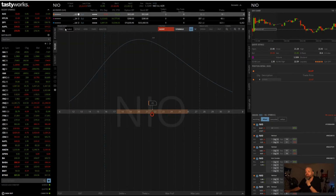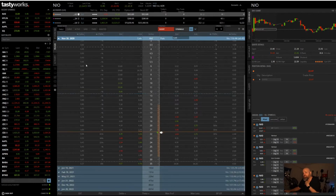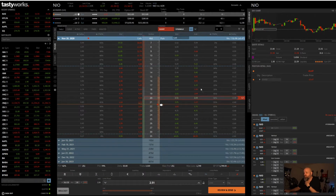So let's take a look. I might look to do an options play over here. Let's see what we got. It's such a $20 stock, it does have high liquidity. We're going to look to do something like a $2 to $3 wide. We'll look at $3 wide. We're looking to get 1/3 the width of the strike.